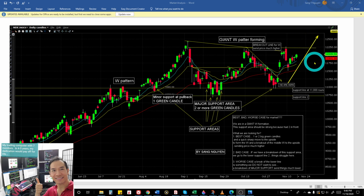Those of you who are standing on the sideline, when we have a breakout of the W, it's time to enter the market. I will be entering the market strongly if we have a breakout above this W right here. But since we are still at what is called the middle line right here, I normally trade small. When I get the signal to go strong, then I trade a bigger position, and usually I hold the position for more profit. But this time I just trade small, and I take smaller profit and take smaller losses.